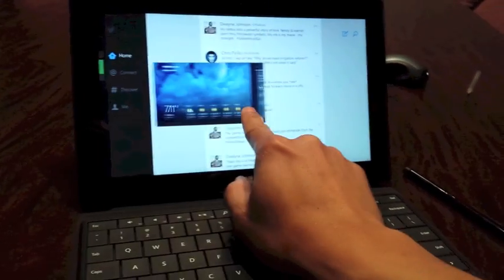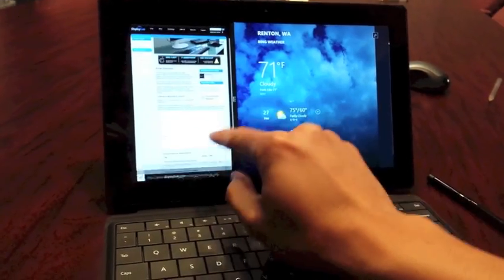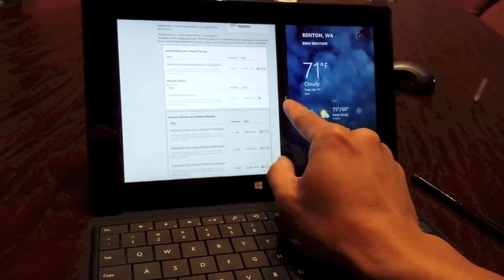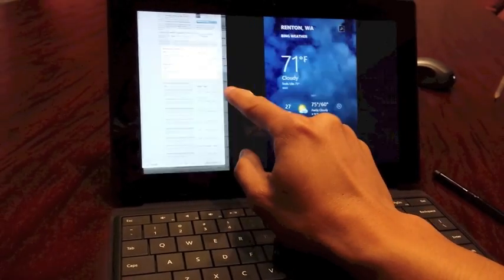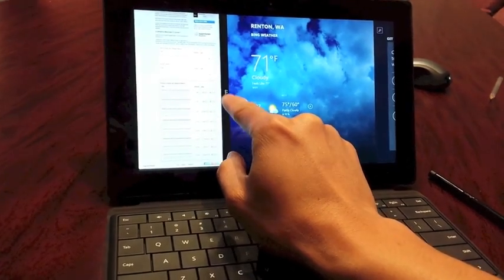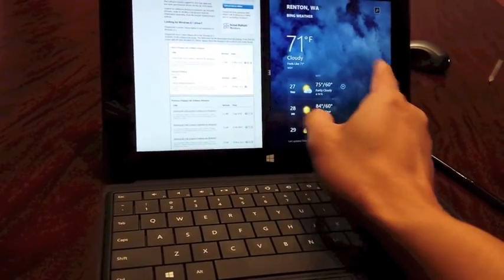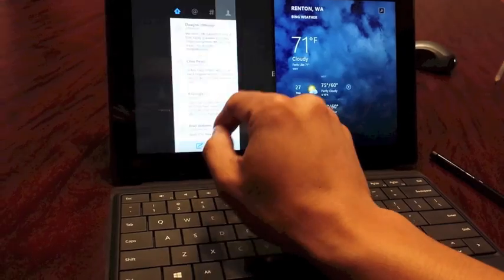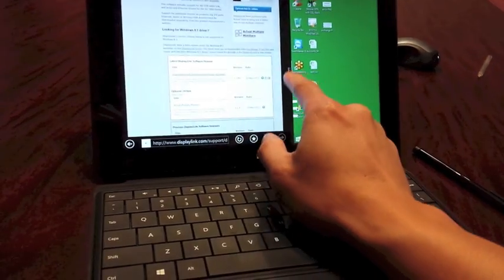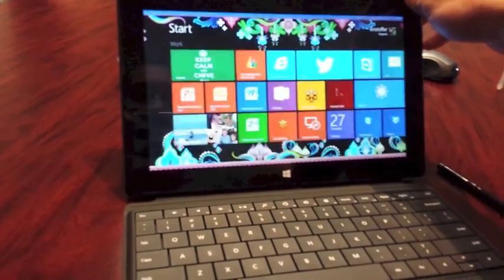You go too far, it goes away. So yeah, you can minimize a certain area. You can keep that inside, but if you go farther than that, it actually goes away. So it's only from here to here to here to here. So anytime after that, it goes away, as you notice. But at least you can split it in half. You can have Internet Explorer running, or Twitter, or your desktop on the right hand side, and switch it in size. So it's pretty slick. I like that.